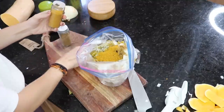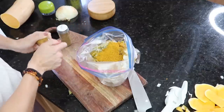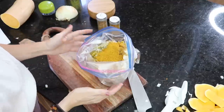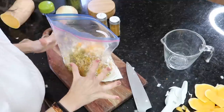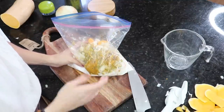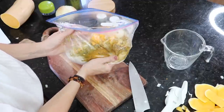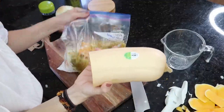Oh, I love curry powder. Such a rich flavor. I've never had butternut squash soup before. I'm really excited about this one. And that's it. Oh my gosh. The flavors, ooh. Oh, I could eat this right now, just with a spoon, raw, I don't even care. It smells so good. I might make a double batch of this since I have all of this left over.